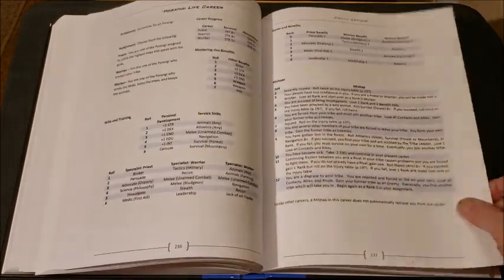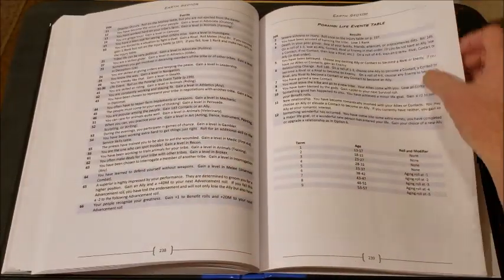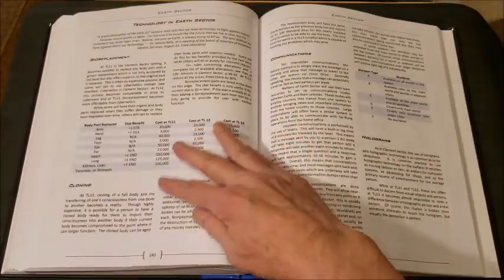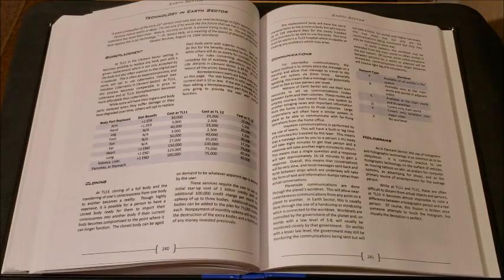These are the first aliens that I've seen in Clement Sector, Earth Sector from Independence Games. And I thought it was kind of neat. That's one thing I would like to see. Let's have some alien races. I love aliens. Technology in Earth Sector.